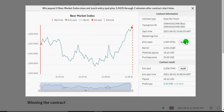So you can see we won that trade there. We won that trade. We made 5.12 US.